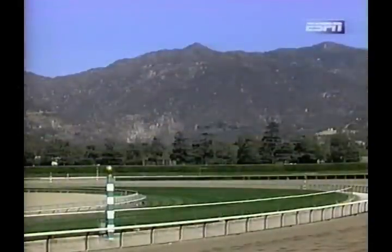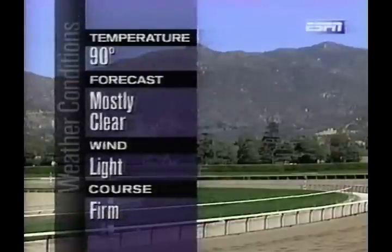The weather, well, I don't know what it is where you are. Maybe fall, maybe a little chill, but it feels like summer here. 90 degrees, mostly clear. Beautiful shot of the San Gabriel Mountains and a firm turf course this afternoon.